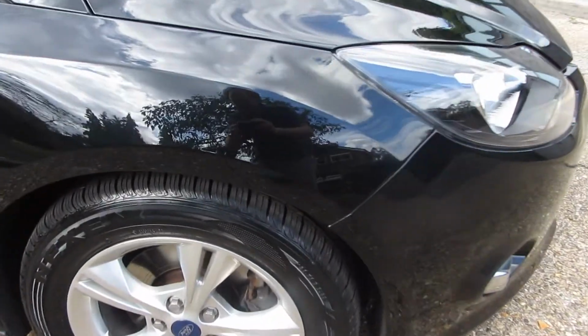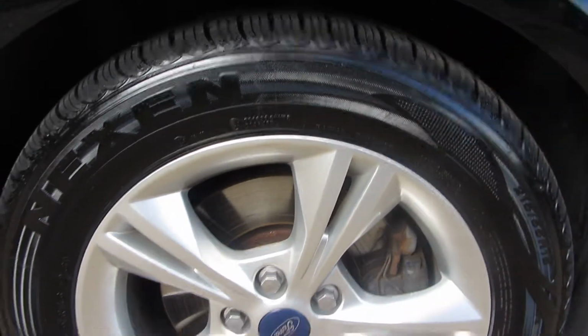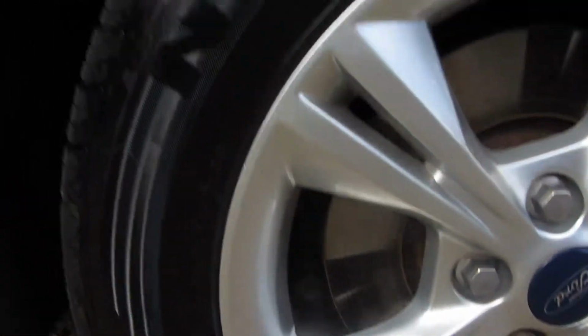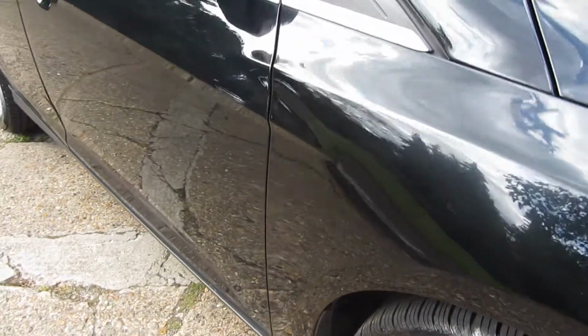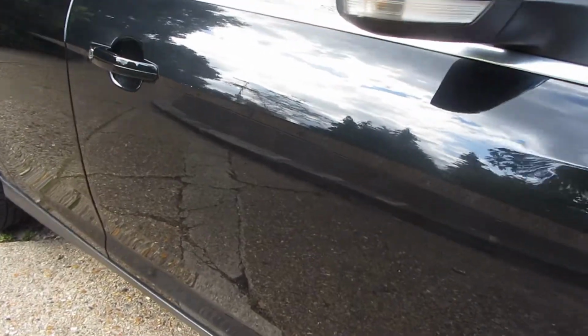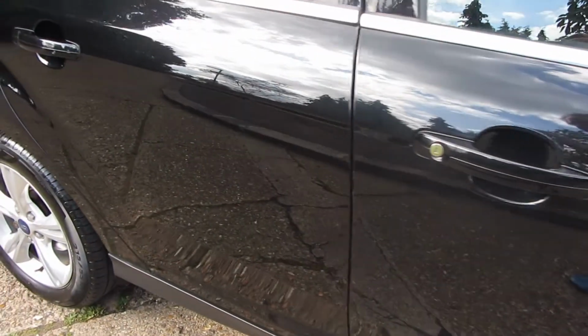It's got 2 brand new front tyres, loads of life left as well in the discs and the pads. And the alloy wheels on this one are in good condition. You've got locking wheel nuts as well. I'm just going to show you going around the rim there. There's no evidence of any curbing whatsoever. Now coming down the side of the car, you'll see no dings, no dents. A couple of tiny little imperfections, perhaps opening a car door into this one has caused that. But otherwise it's in very tidy condition indeed.